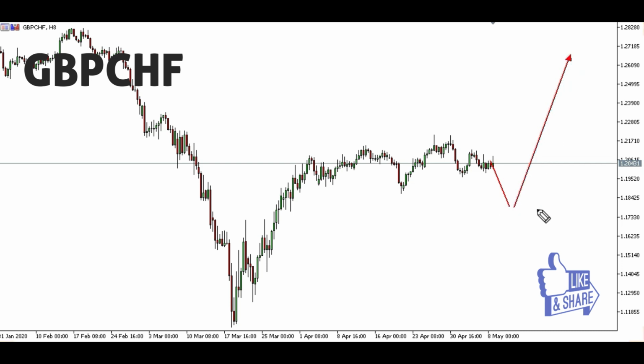Our bias is up, but there's a chance that we can continue up to this level here, then get the down move from this level here. Whatever happens, whether we get the down move from here or from here, the down move is expected to reach this level, then we can take the buy to reach this level here. That's for GBP CHF.